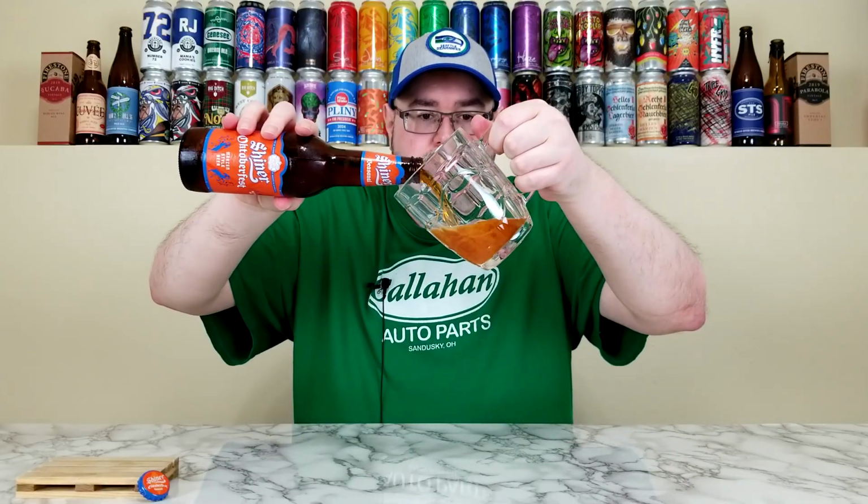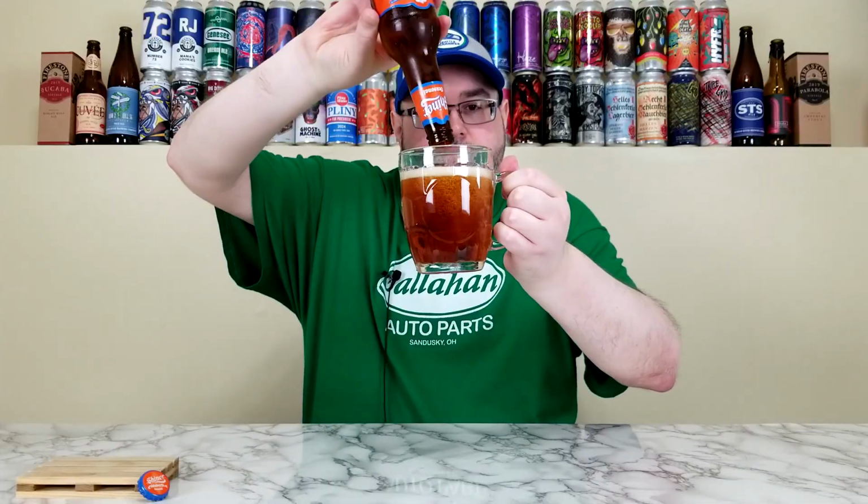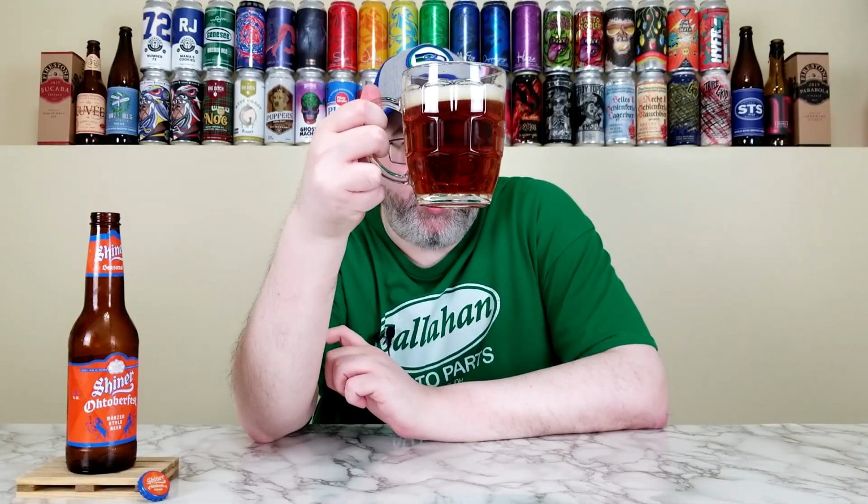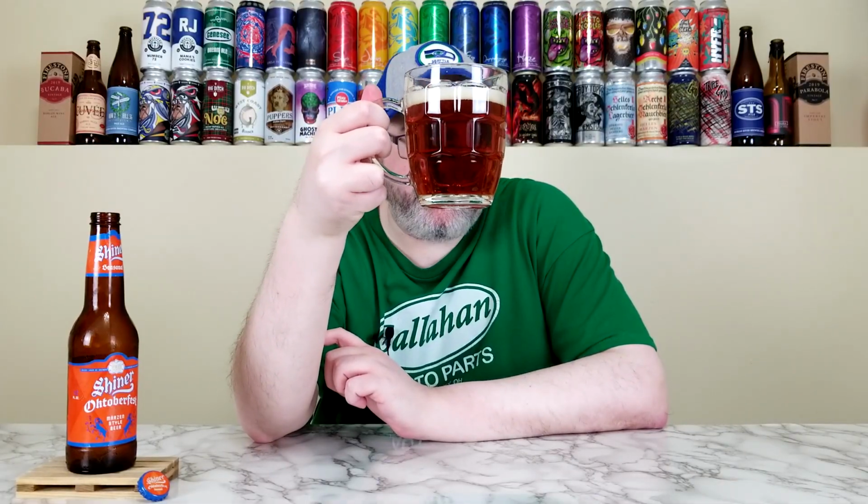So throw this over here and give it a pour into the mug and see how it goes. Try to get an aggressive pour here so we get a little bit more of a head. Yeah, that looks nice in the glass, honestly. Throw this over here like that, and yeah, let's get a nice look at this. So the clarity is fantastic. This has like an amber kind of orange color, you could say maybe even into copper.